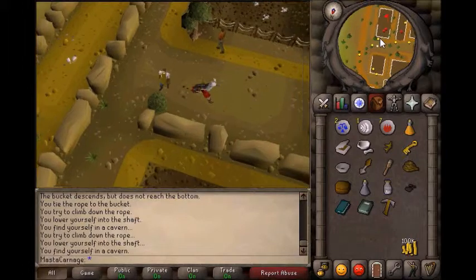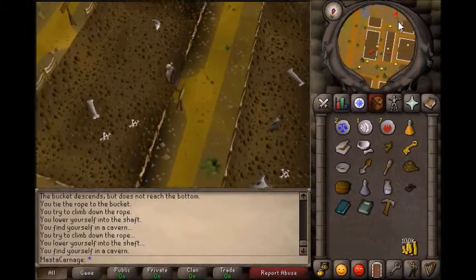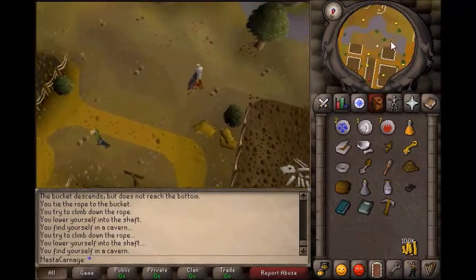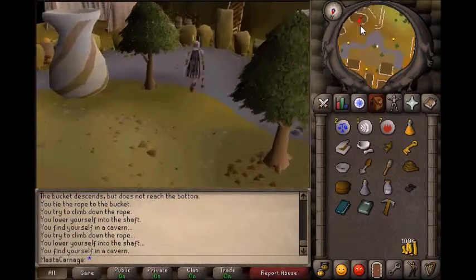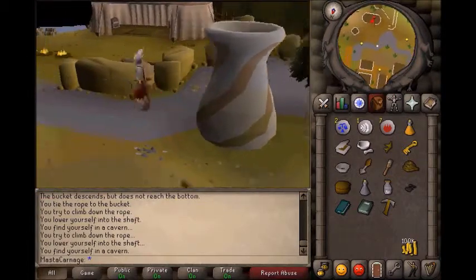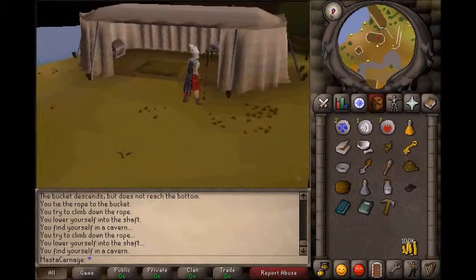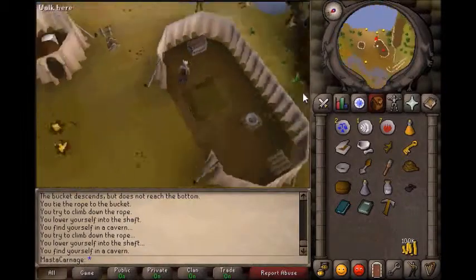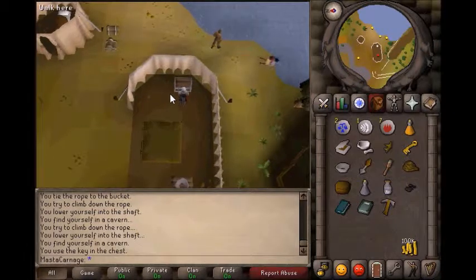And once we are there, we are going to want to use the key on the chest, and that is locked, and we'll receive an unidentified white chemical powder. So let's just get here. We'll then take the powder to the expert and get it identified as ammonium nitrate. So this should be the locked chest. Let's use the key on it.